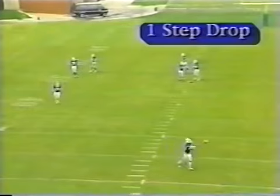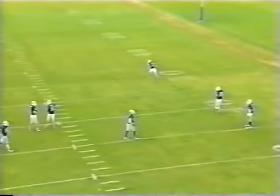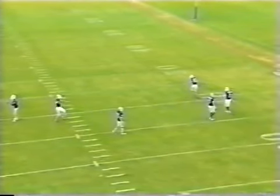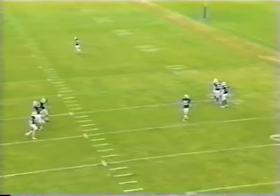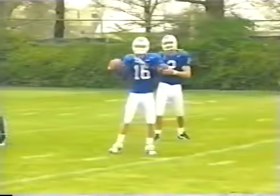To begin with, we have some wide shots of the pat and go drill. The quarterback will take a 1-step drop, deliver it softly into the hands of the receiver, just like a hot read. He comes off the line, tucks it, takes it up the field, and he's going to hand it to the quarterback in the opposite line where they do the same process again.